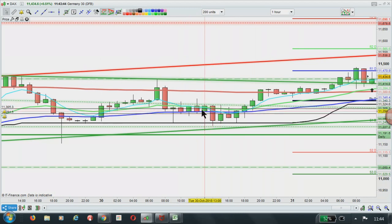The 1 o'clock to 2 o'clock 1 hour candle. The price did a massive spike all the way down here. It's a bungee jump within that 1 hour time frame, this candle. Okay, so it fell to 11,221.